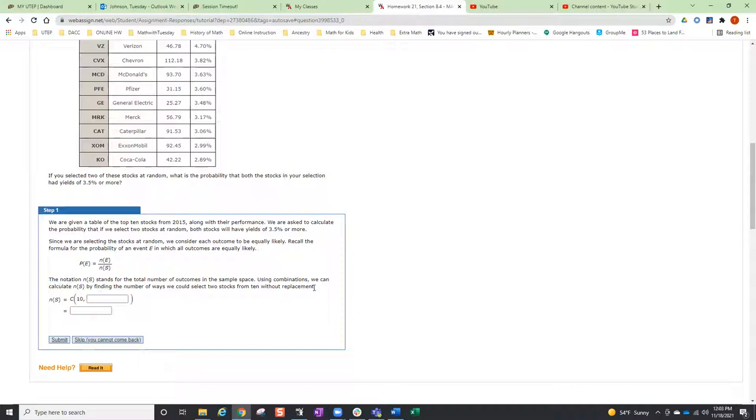So we're not putting them back in. We can't get Pfizer twice. And I'm guessing that Pfizer's paying off a lot higher now than it did in 2014. I'm just saying. So the number in the sample space is 10 choose 2. All right, so all the ways that we could choose two different stocks.